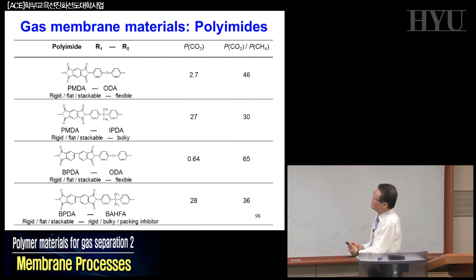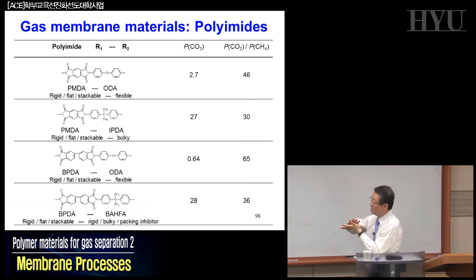This compares the permeability. If you have an ether group, ODA, you have 2.7 in CO2 permeability with high selectivity, but if you replace this with the isopropyl units and 6F units, you increase the permeability, but lower the selectivities. Okay? But if you compare this first and third one by adding the biphenyl units rather than just the phenyl units, you further decrease these units. This is because although it's rigid, it's very flat, but the spacing between the biphenyl and the phenyl groups might be much smaller in these biphenyl units, so that the permeability will decrease, whereas selectivity will increase in this case.